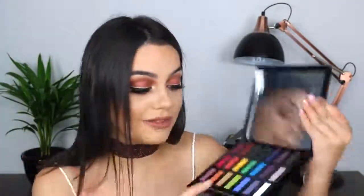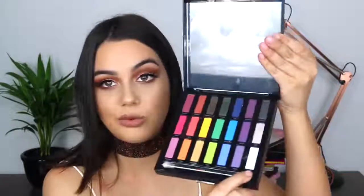Okay, this one is back in its box because I was going to give it away, but then I thought that might be bad because I've swatched it. It is the Urban Decay Full Spectrum Palette, and I hate this one. It's not pigmented. There's no pigment whatsoever except for in Bump, which is the white color. All of the other ones have no pigment.